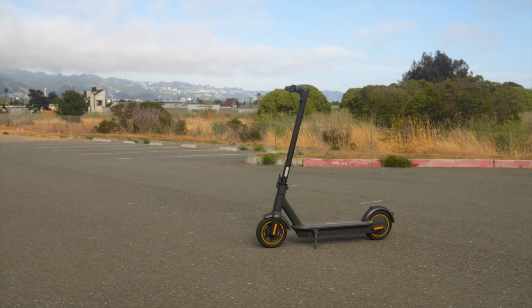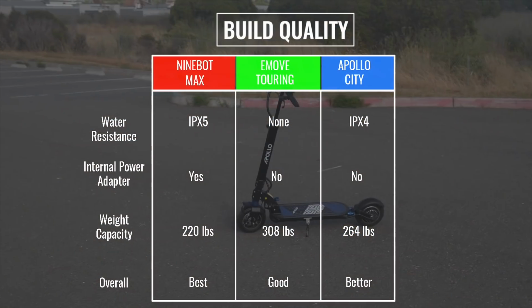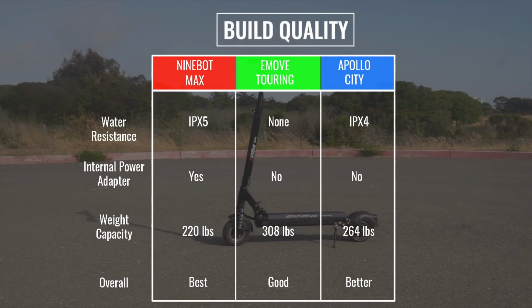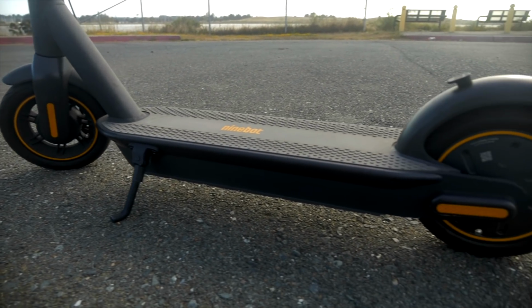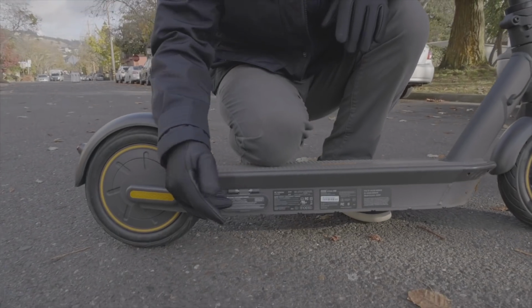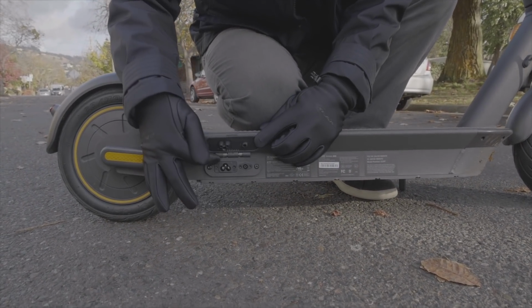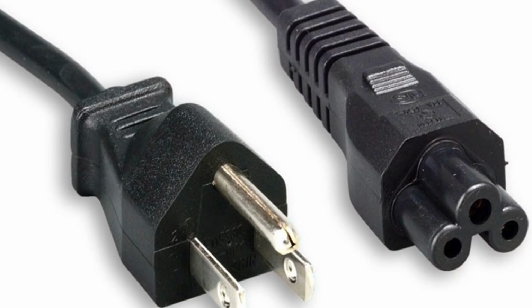The Ninebot Max has the highest IP rating of the bunch, followed closely by the Apollo City. Both of them can be ridden in light rain. The Emove Touring does not have an IP rating. Ninebot introduced a nice creature comfort in the form of a second charging port with an internal power adapter, allowing owners to charge the scooter with a simple Mickey Mouse power cord.